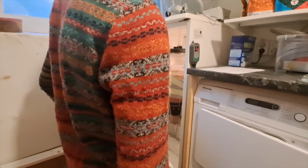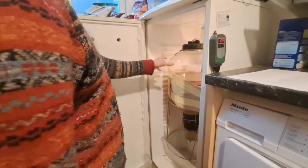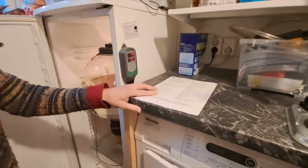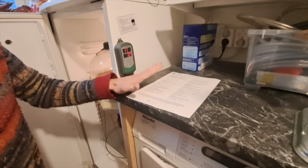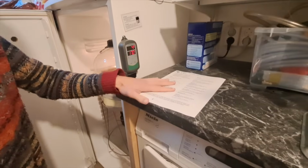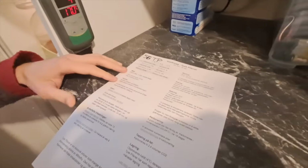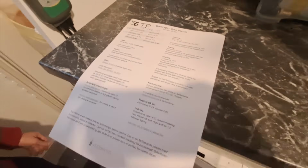The brewery room again, and today we will bottle this beer. It is October, and obviously that means that we have to have a Germany inspired beer, and we have this beer called Tysk Pilsner. I guess it's German Lager. Can we say Lager? I think it's Lager.